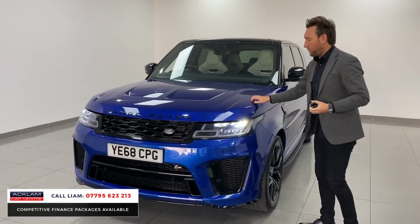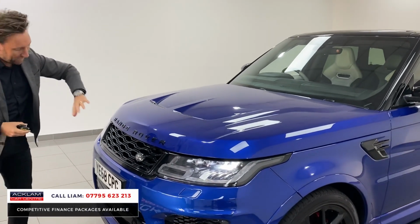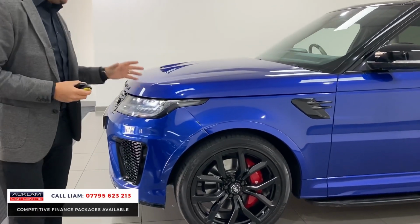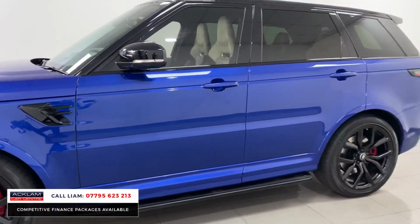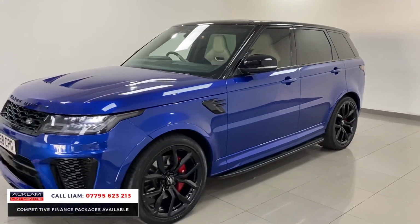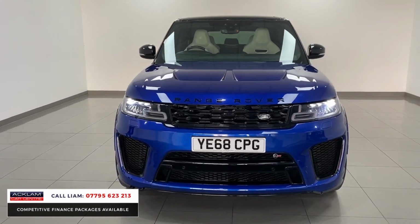It's got a carbon bonnet, but it's not exposed, but you can see you've got the vents built in there in high gloss black, which goes along with the black styling, the grille. 22-inch wheels, again in high gloss black. Side steps, privacy glass, contrasting black roof. And when we move on inside, it's got the right interior, that stunning black and ivory interior. And fully maintained correctly and only done 23,000 miles.